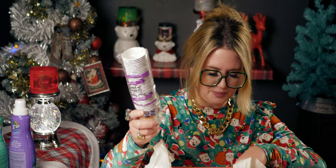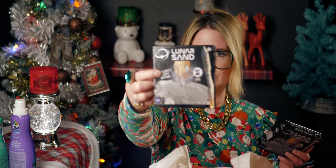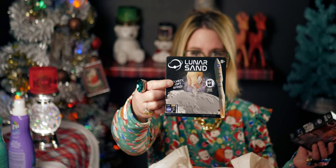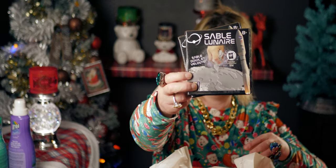Then I got more of the cups. Then I also got this for my four kids. These are going to be stocking stuffers. I got these on Monday night, I think, about 2 days ago. Lunar sand. Isn't that cool? It says velvety soft sand. I ended up getting four of them. So here we have that. There's four.